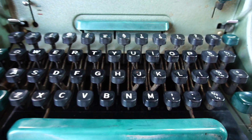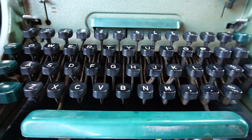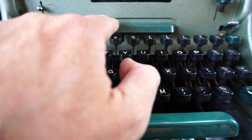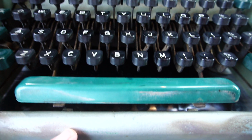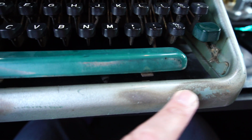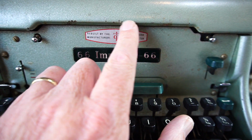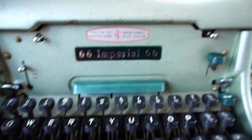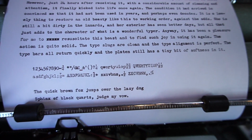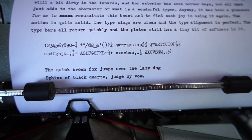So you'll see here now, first of all, that the keys are not all really shiny clean, but they're okay. The space bar and the tab bar seem to have been a different colour, and they're quite faded. You can see, of course, the body has marks on it. It's got scuffs and bangs and stuff, but it works brilliantly, you know. So here we go. Here is the result of that last little bit of typing.